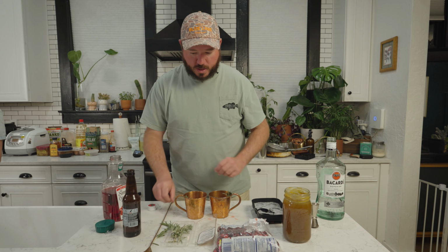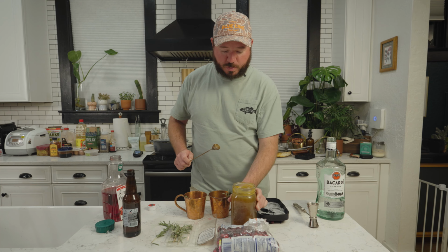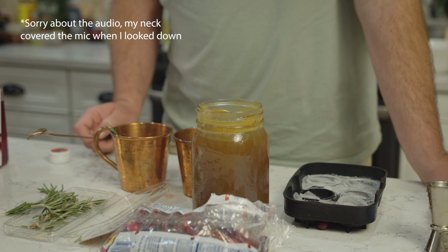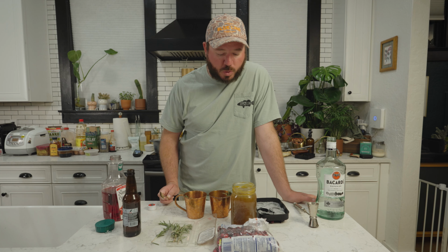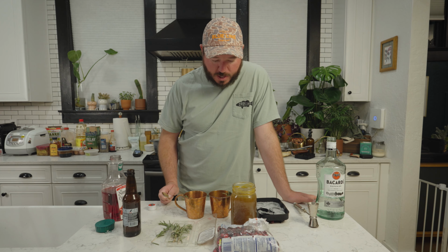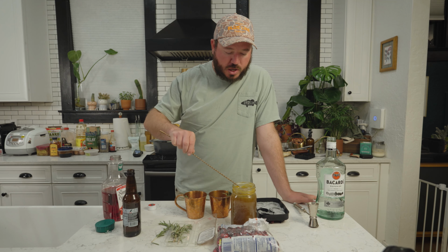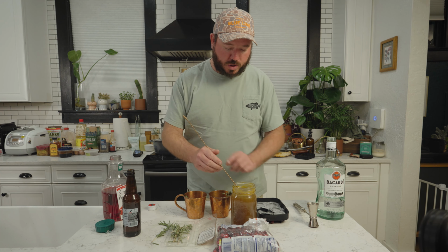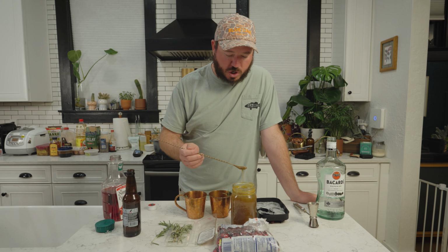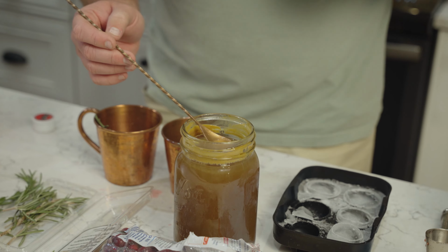Stick that in. Then we're going to add in some of Ben's ginger simple syrup, which is 1 part water to 1 part sugar. Let that boil down. Once that gets hot, throw in some ginger and just let that boil, and it'll get this nice gold color. We've got this really nice, cool simple syrup. You can see it's pretty thick, but it has a really nice, spicy kind of flavor to it.